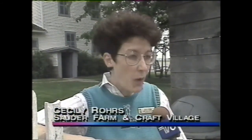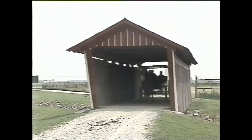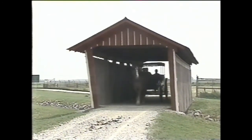Oh, gee, we've got lots of bunnies and peacocks and chickens and ducks and swans. We also have a miniature train that takes a ride around. The horse-drawn wagon ride is a lot of fun. And our staff is all geared to talk to the youngest person in the group, so we find that youngsters usually have a real good day here.